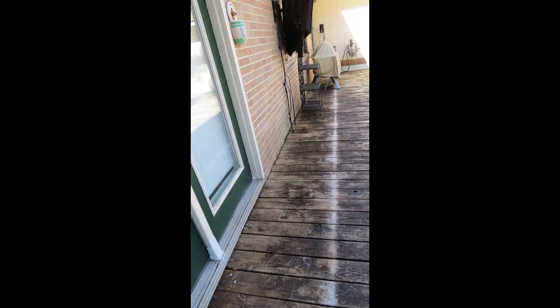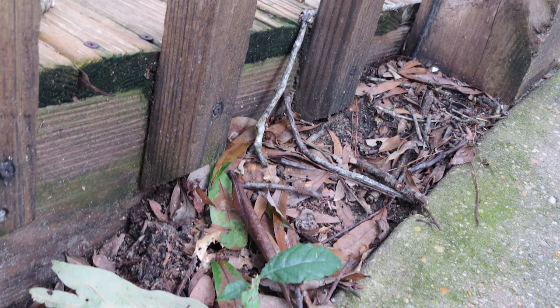Gutters can be an issue as well. You can see that white line going down the deck right there. That's where water's starting to come off the roof line, and it actually can sort of pit that wood too. It can dig into it and create a little trough. And so you might want to consider putting up gutters around your house if you're having this issue.